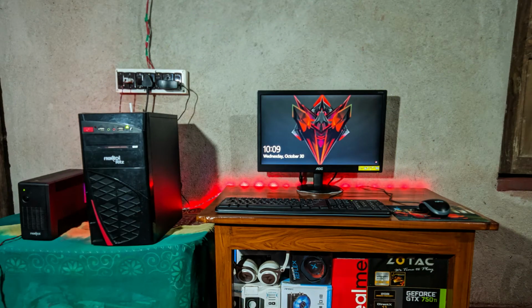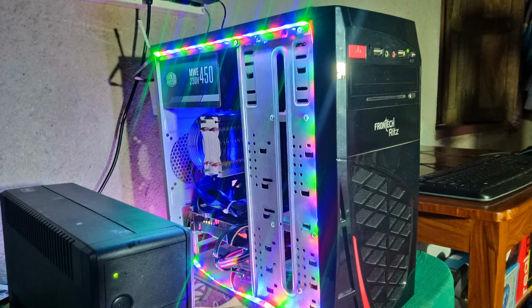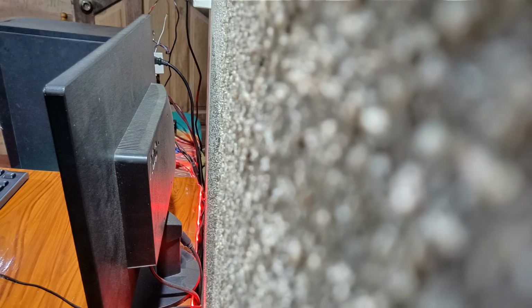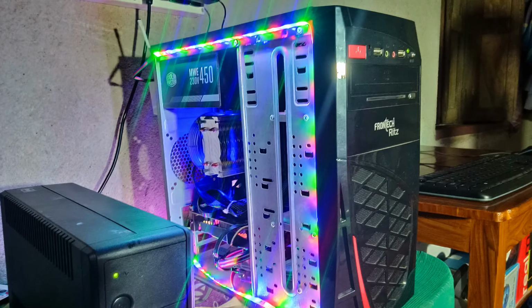Moving on to our next participant, we have SK Firoj, who is a 19 years old content creator from West Bengal. With the first look at his setup, you can declare that he has worked really hard in making his PC look good. You can see the installation of the RGB strips, maintenance of all the peripherals, cable management and all other stuff. He has given his full level best and tried to make his setup look as good as possible. He has taken off the side panel from his cabinet and installed RGB strips.